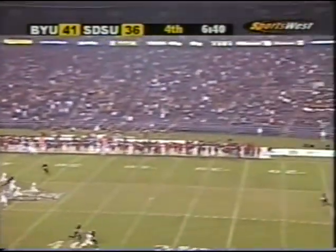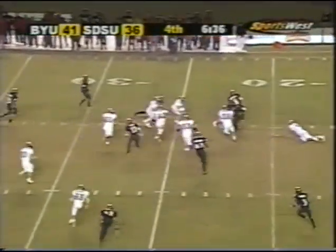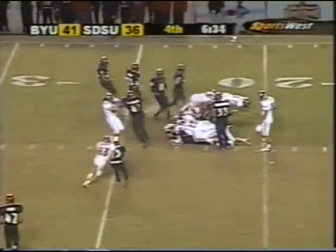Payne and Connerly trying to get the edge. Cutting back. Cougars great on punt cover right there.